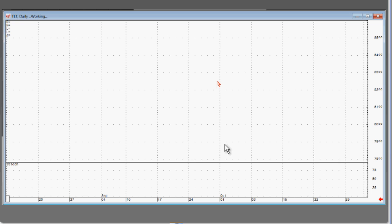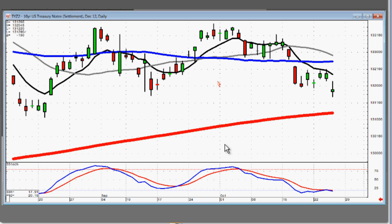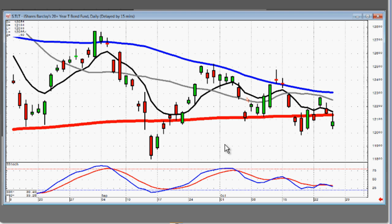TLT, the 20-year note, not going anywhere of any great magnitude. The 10-year note, though, it's sagging a little bit, but we're still up in such a top range that these aren't affecting interest rates whatsoever at these zeros. So I would suspect the 10-year note is coming down to test the 200. This one is kind of in a slow sag, but it's not going anywhere in a hurry. As you can see, your stochastics are pretty well flattened out.